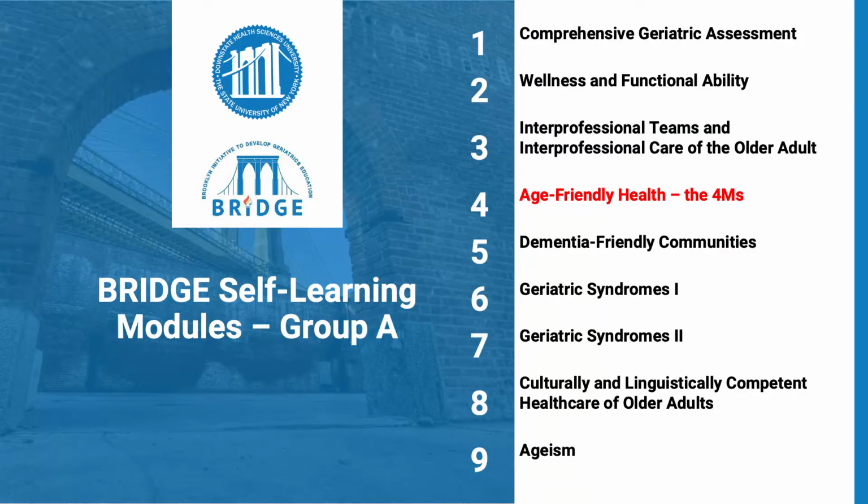This is one of the modules. The Bridge self-learning modules, as you may be aware, consist of 9 different self-learning modules that we're offering for our colleagues and friends in the community here in Brooklyn. What we're hoping to do is improve the quality of care received by older adults in our community. The focus of today's session is on age-friendly health care. How do we do that?